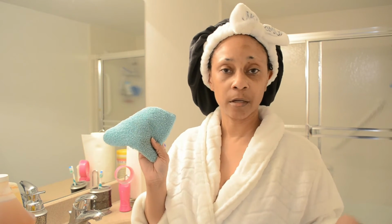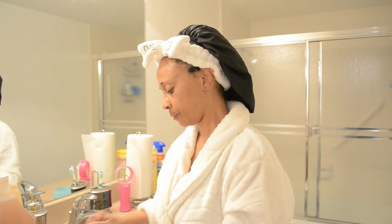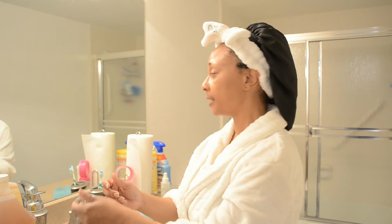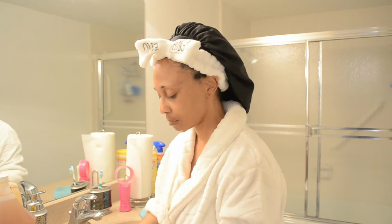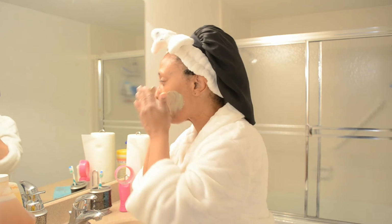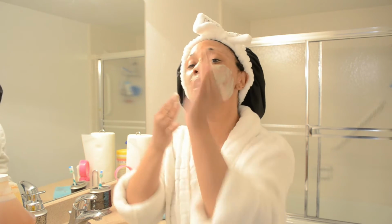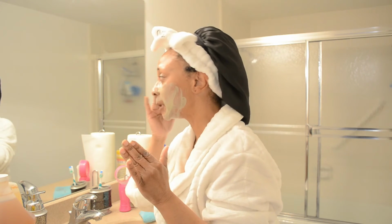I have a shelf in my towel closet that I have specifically for makeup towels because they hardly ever come completely clean. Get to applying my mask. It's like a mask, you just apply it. And as it dries, you will feel it start to tighten up on your skin.